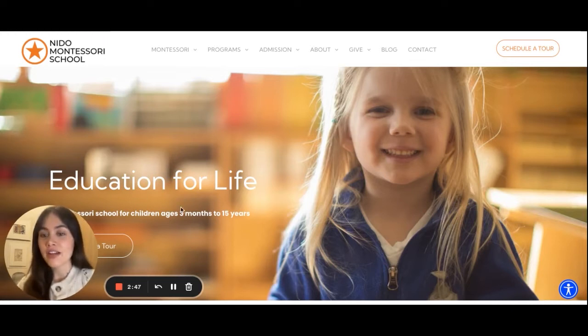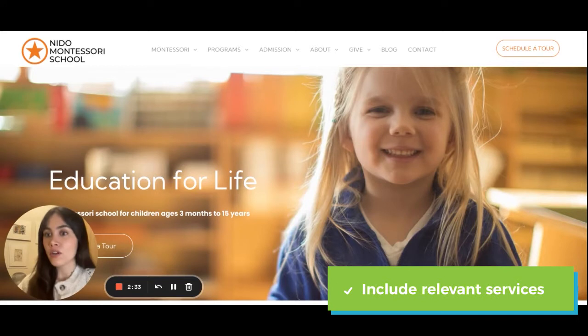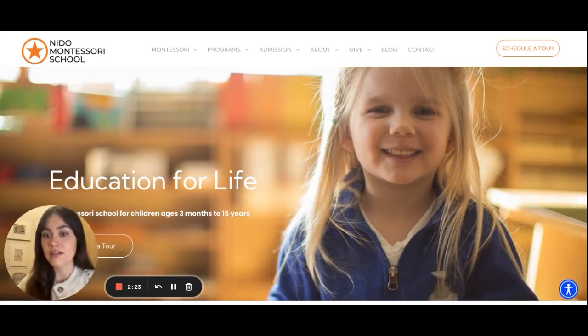Here at the front and center, you can also see, a Montessori school for children ages 3 months to 15 years. This is very important to include if you want a good user experience because first and foremost, parents want to know if they're going to be able to be serviced here. If I'm a parent who has a 1-year-old, I can read that and say, oh, there's a place here for my child. They would have relevant services for me. If you don't have that and you're making a parent really dig, it ruins the user experience.